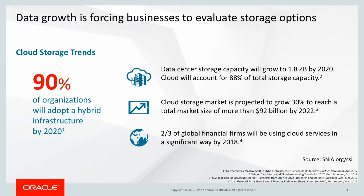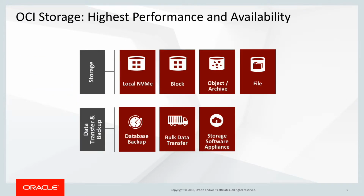They think 90% of organizations will be adopting hybrid strategies to cope with the demand. Another interesting statistic is that 2/3 of the financial firms will be using more cloud services by the end of 2018, which just finished, meaning there's a huge shift in trust to the cloud. You may be wondering what this means for me and my organization, and how could Oracle help?